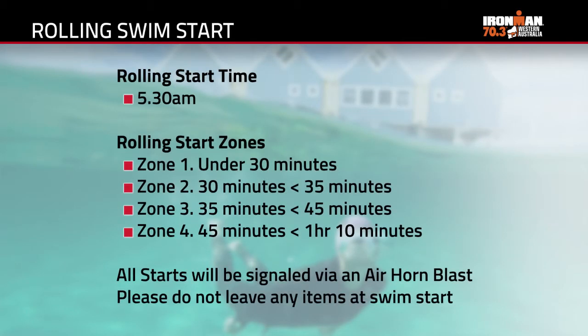The 70.3 swim start will commence at 5:30 a.m. Athletes will be required to self-seed themselves into their predicted swim time zone at the swim start. The zones are Zone 1 under 30 minutes, Zone 2 30 minutes to 35 minutes, Zone 3 35 minutes to 45 minutes, Zone 4 45 minutes to 1 hour 10 minutes.